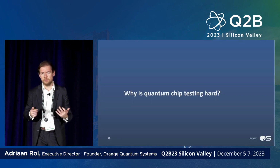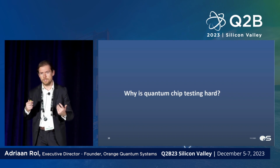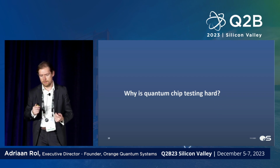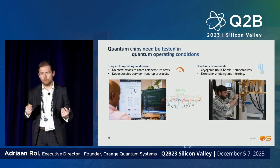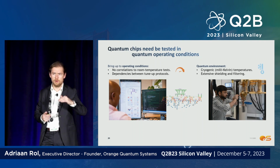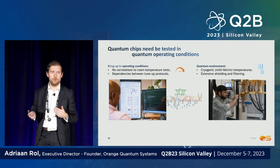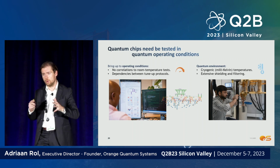So that brings me to the next part. Me saying, why is quantum chip testing hard is the same thing as me asking, why is quantum chip testing valuable? So it all boils down to these quantum operating conditions. We need to be able to observe these quantum mechanical effects to see how coherent they are, how long they last. And the first part about these operating conditions is that you need to put it into a quantum environment. And for most qubit types, specifically solid-state qubits, this means that you go down to cryogenic temperatures, lots of shielding, and effectively very complex, expensive systems.